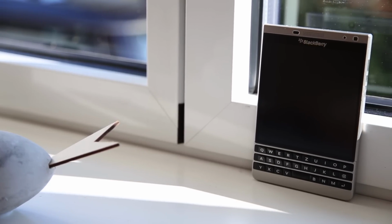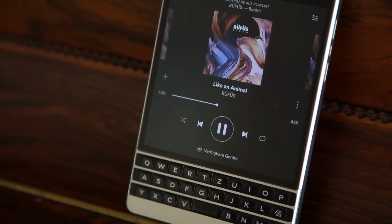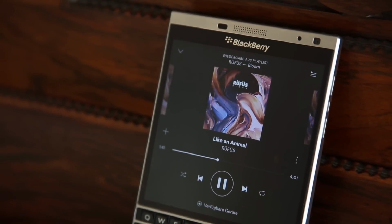Of course, modern smartphones need to handle a lot of apps, and that always was and is a problem with the BlackBerry 10 operating system that is running on the BlackBerry Passport. So I tried to install all the apps that I use on a daily basis to see if they work. Let's start with Spotify / Apple Music. Both work nicely on the Passport and even better than on the Q10.